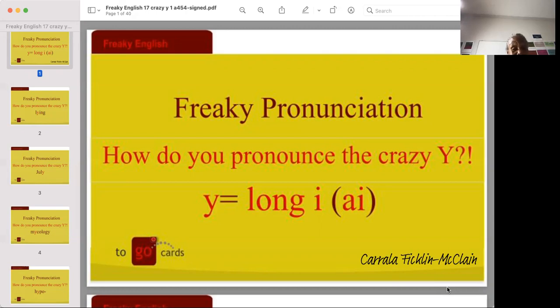So when I see something spelled with an AI, because AI is also a diphthong, I really don't know how to pronounce it. I don't know whether it's being pronounced in the word like an I, or if it's being pronounced like an A. This is just one, and I'm a native speaker. So this is just one more proof that English is a language you must hear.